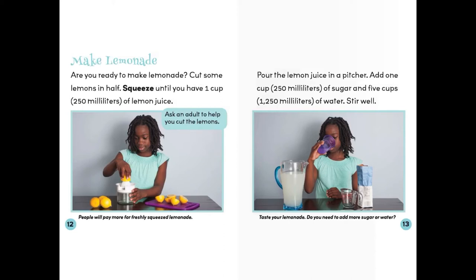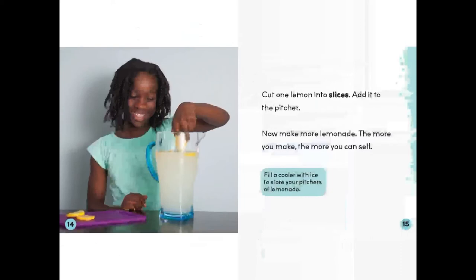Make lemonade. Are you ready to make lemonade? Cut some lemons in half. Squeeze until you have one cup of lemon juice. Pour the lemon juice into a pitcher. Add one cup of sugar and 5 cups of water. Stir well. Cut one lemon into slices. Add it to the pitcher. Now make more lemonade. The more you make, the more you can sell.